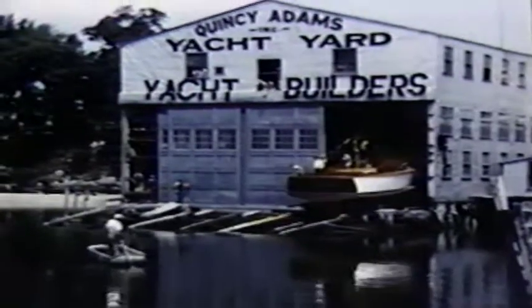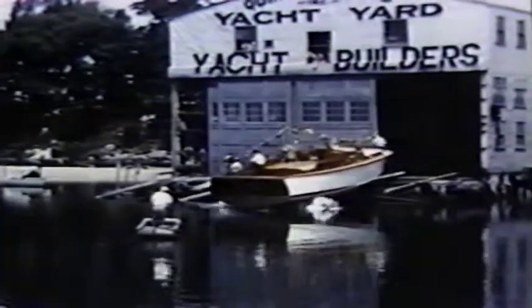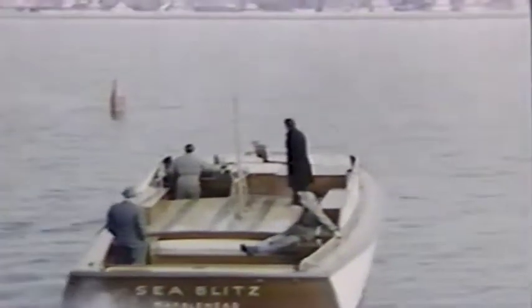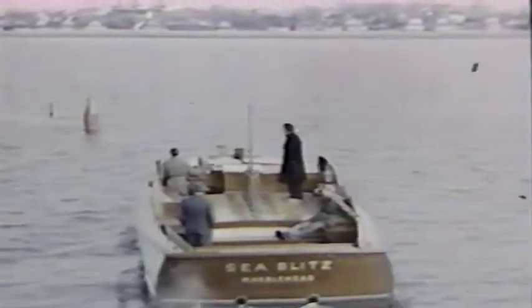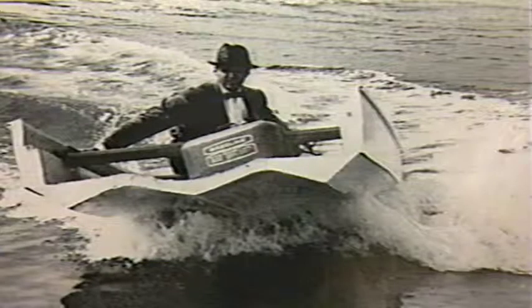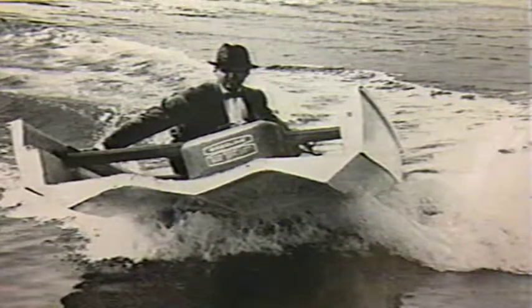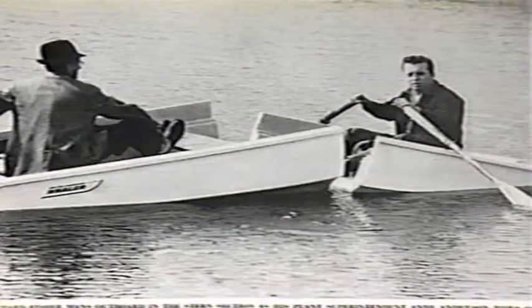The first V-hulls were remarkable for their ability to maintain high speeds in choppy seas. Seablitz, launched in 1950, was clocked at 60 miles per hour on a midwinter afternoon in Boston Harbor. In 1955, Dick Fisher asked Hunt to design a boat which could be put into production using a new, unsinkable, solid foam hull. The result was the first Boston Whaler.